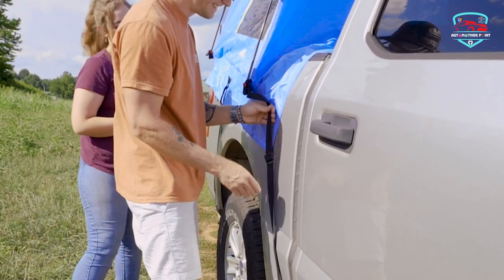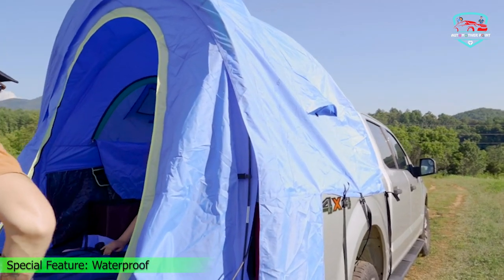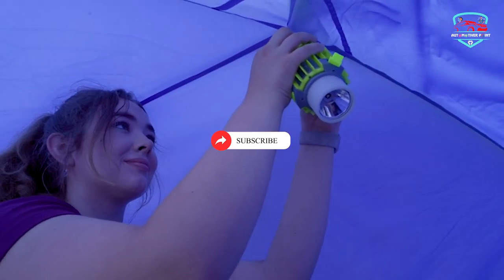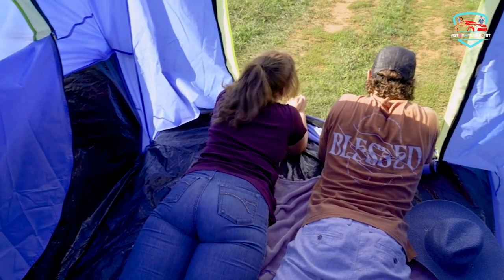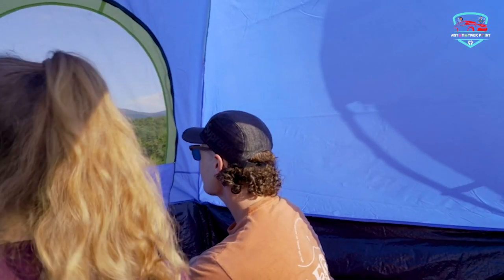Sky viewing windows and privacy sky view vent, plus two mesh windows. The sky viewing window allows you to enjoy the panoramic sky and allows more light, better vision, and optimal ventilation. You will enjoy the natural beauty that you can admire from the truck bed tent. Besides, you can zip the window flaps closed for privacy.